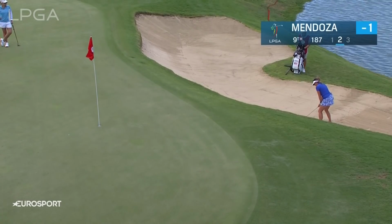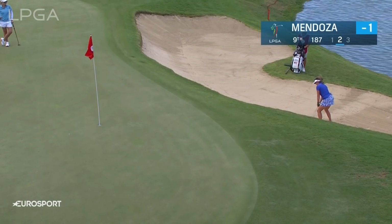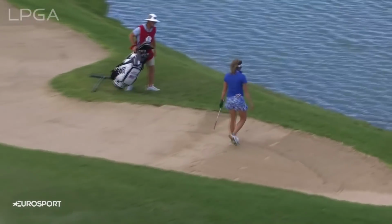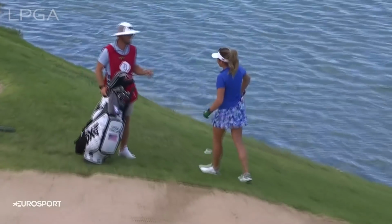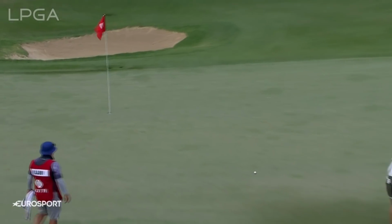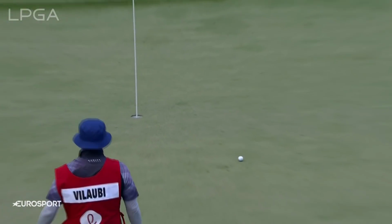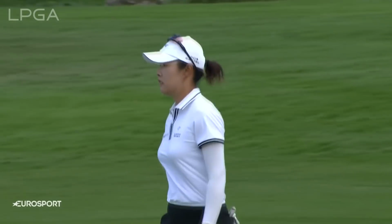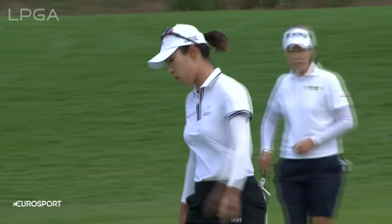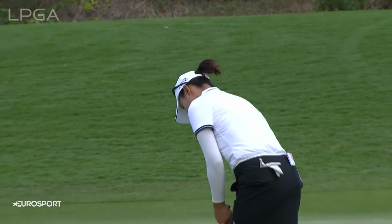Just a moment ago, Mendoza in one of the signature Ernie Els bunkers. And she played it like Ernie. How about that one, Ernie Els? Can't fool me. This is at the 10th for birdie. I think she'll stay bogey free. Hasn't made a cut in 3 events this year so far.